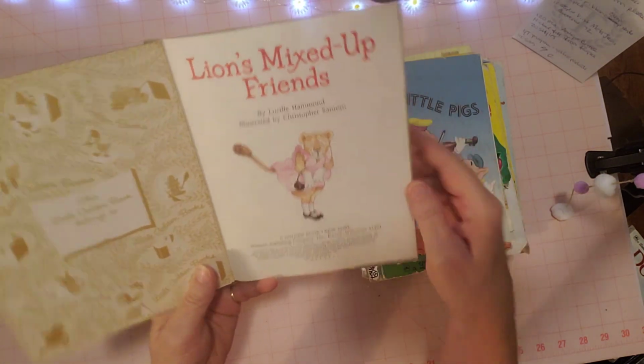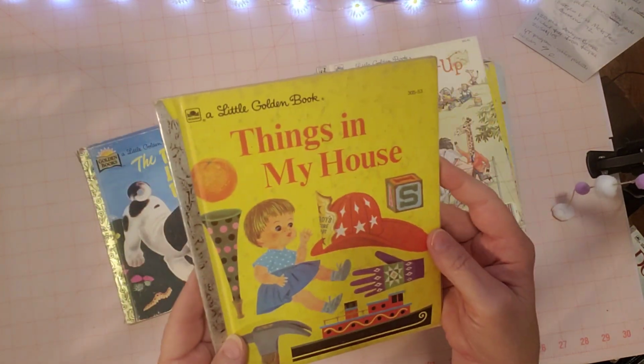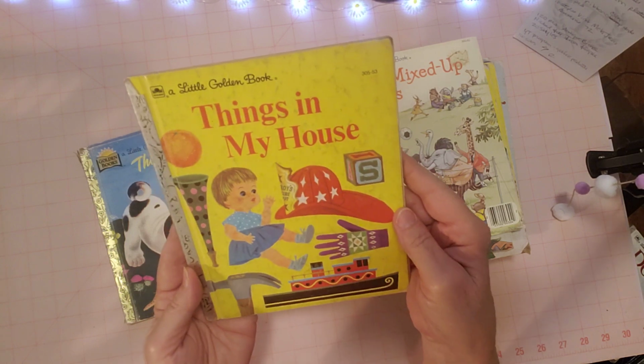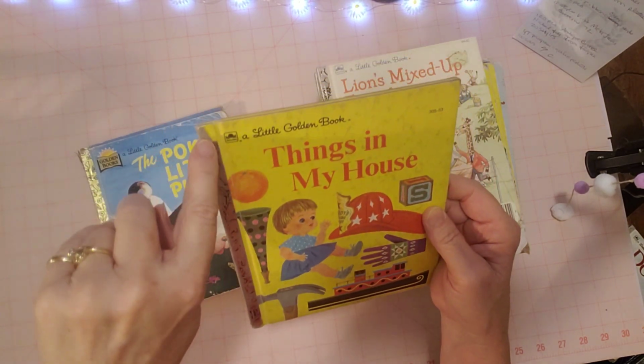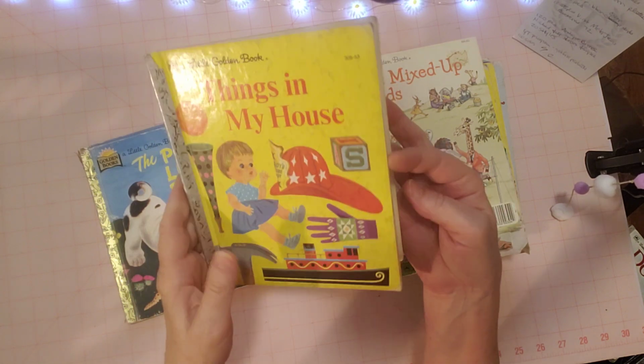So there was no name here. So very good on the inside. This one needs to be cleaned. Things in my house, but beautiful. Bright yellow, colorful cover there. This is coming off a little bit, but otherwise normal wear and tear, it looks like.